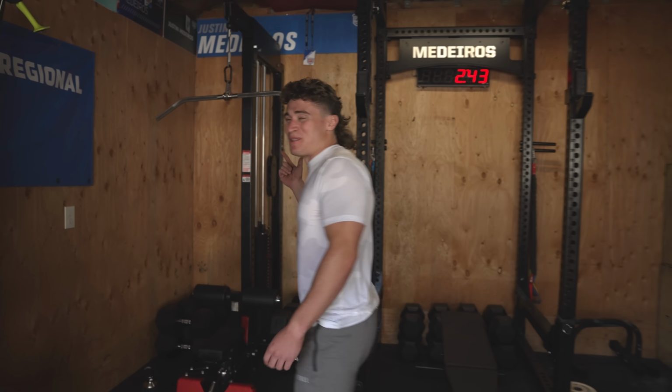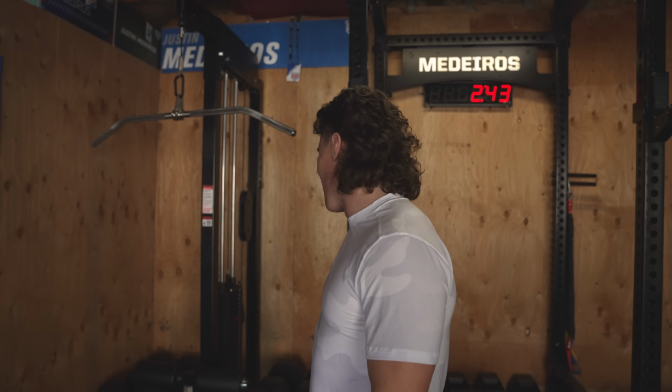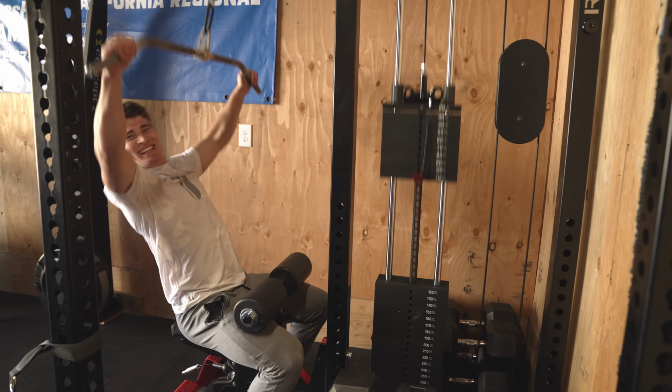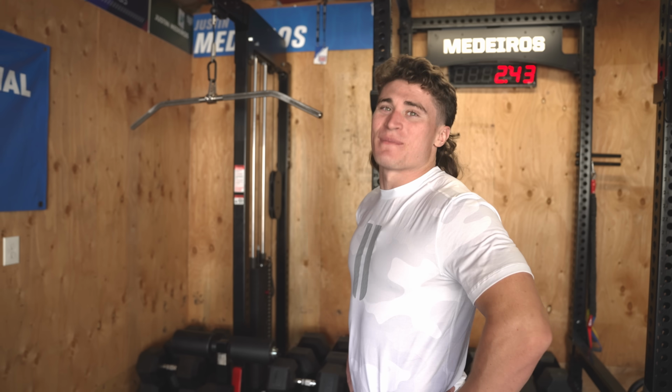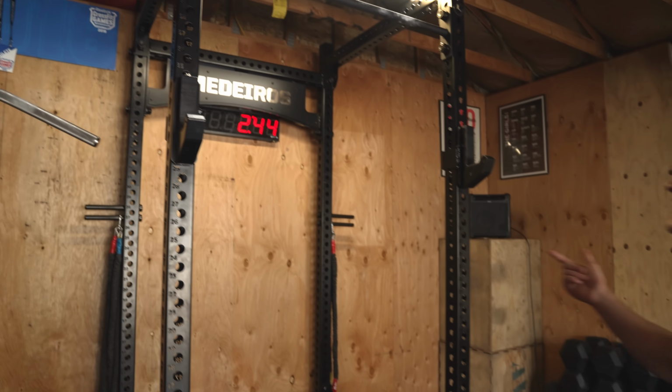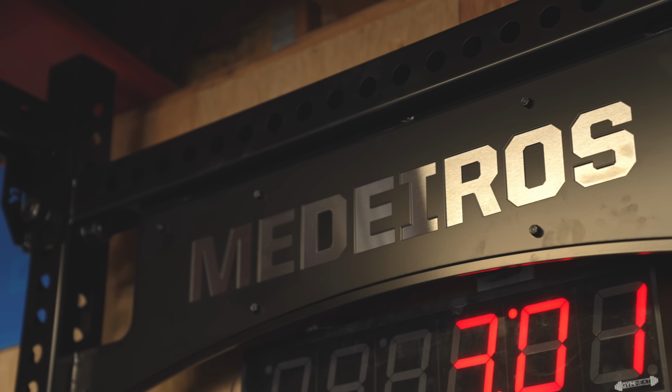We just got the lat pulldown machine in last week, and it was so awesome. When it showed up in the truck and everything, it was awesome. But I remember just walking around, like, dude, I have a freaking lat pulldown machine in my garage. That same order, we ordered this rig to get back in here, which is a full-out squat rack.